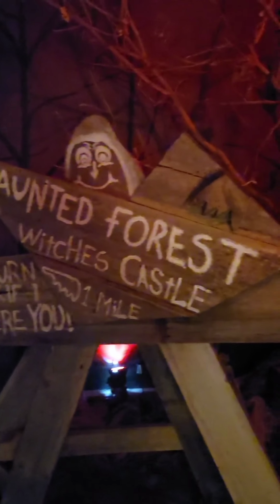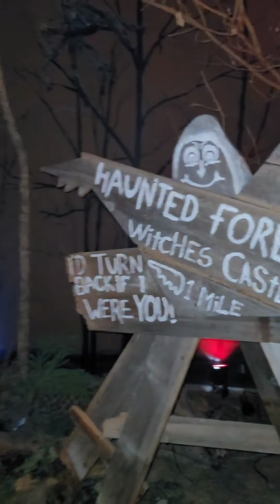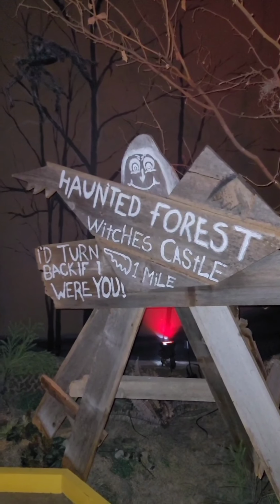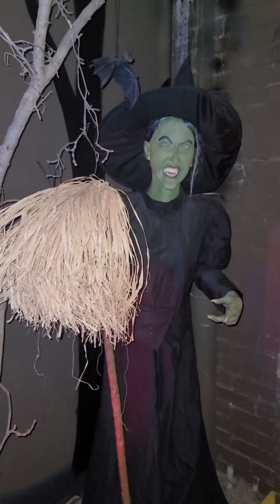So spooky. I can't really get a picture of this. Turn your flash on. Oh, wait. Okay. You want my flash on? Yeah. I'm scared. That's Glenda.